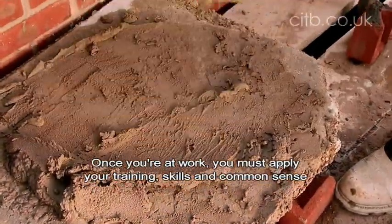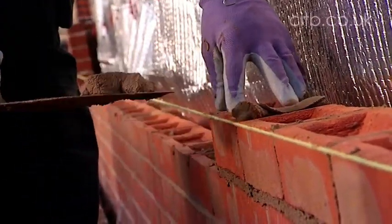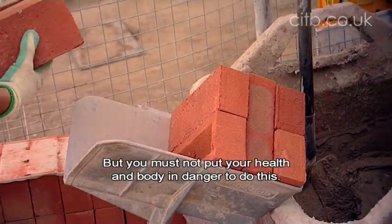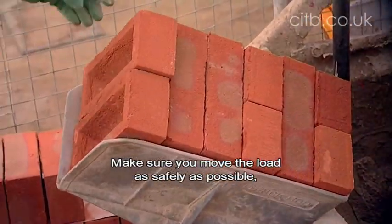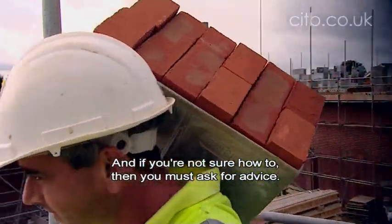Once you're at work, you must apply your training, skills, and common sense to your tasks at all times. For example, if you're building a wall, you may have to move heavy loads, but you must not put your health and body in danger to do this. Make sure you move the load as safely as possible, as you will have been trained to do. And if you're not sure how to, then you must ask for advice.